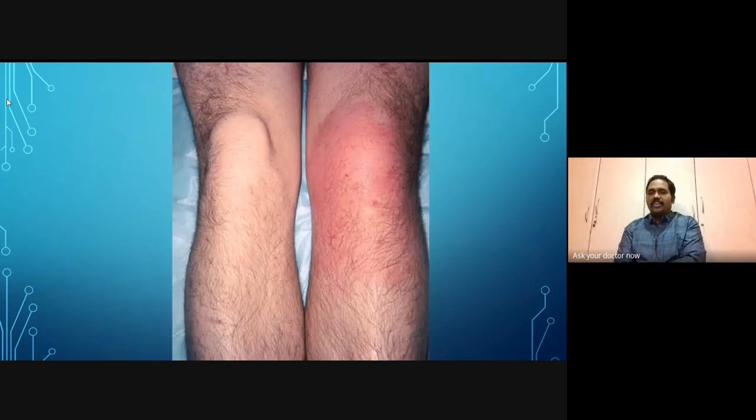Whenever you touch and see that there is warmth, the first and foremost thing that you need to consider is septic arthritis, especially if the patient is febrile, but otherwise too. So how to confirm it? Septic arthritis is an acute thing. One thing that you can do, if it is really swollen, is put a needle in, what you call arthrocentesis. Arthrocentesis is putting a needle into the joint, whichever joint.